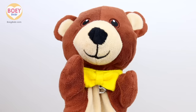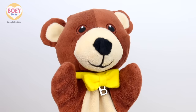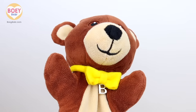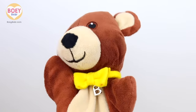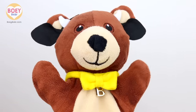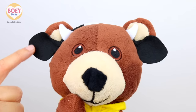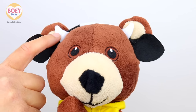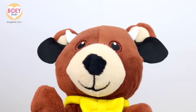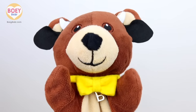For the next animal, can you say moo? Ooh, okay. Moo. Help Boey at home. Ooh, what are these? You have black ears that stick out. And white horns. What am I? Keep mooing. Help Boey moo.